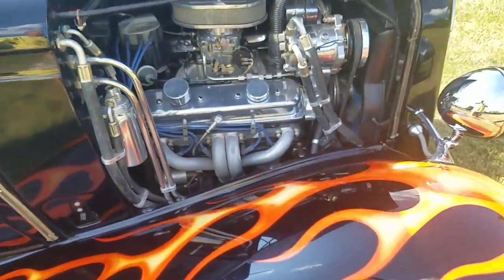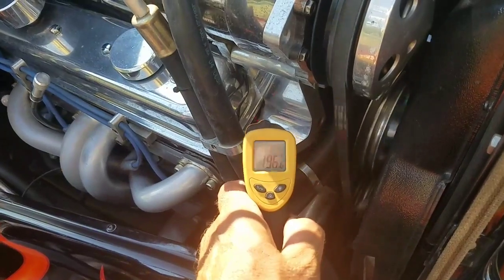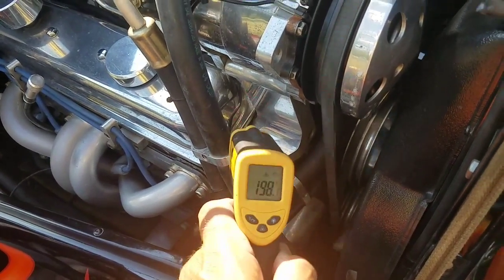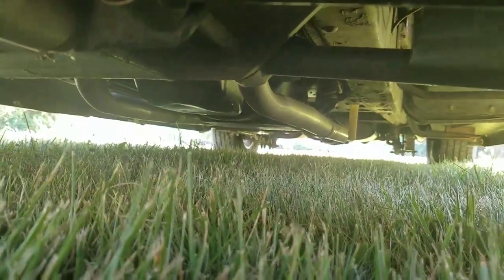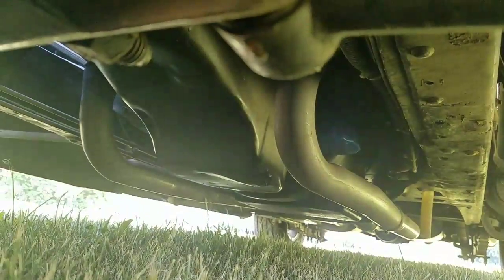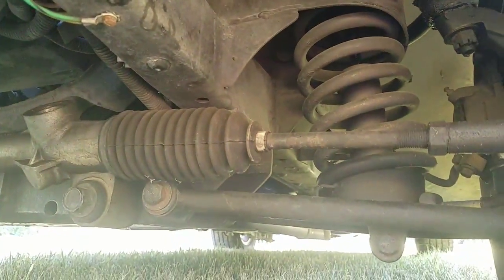Even though this video is pretty near 20 minutes long, the car's been running almost 30 because of all the pauses. And it's running a nice cool 192, 195, 198, you can see that. Nice little running car. Last minute leak check. Looking good.